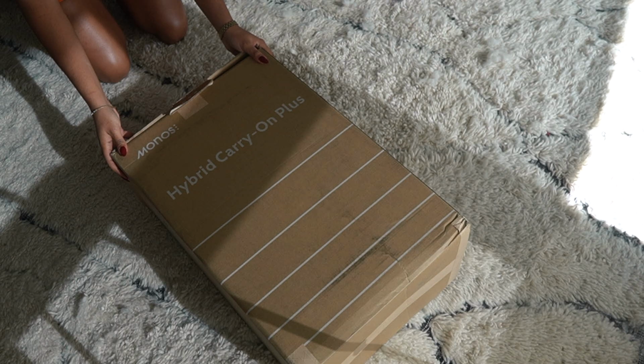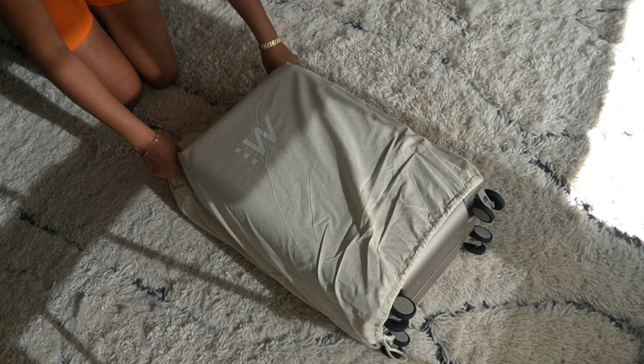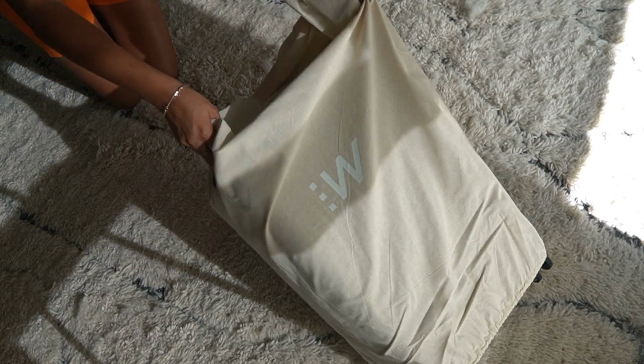I am the queen of carry-on luggage. Only carry on my luggage if I can help it. I rarely ever check a bag, so I have a ton of tips and tricks for you on how I pack my carry-on.